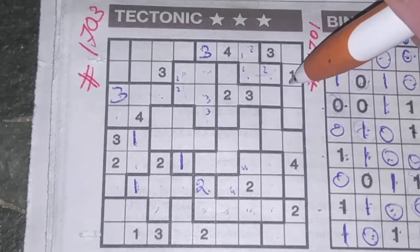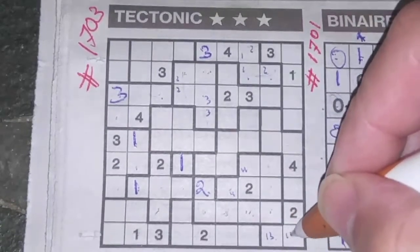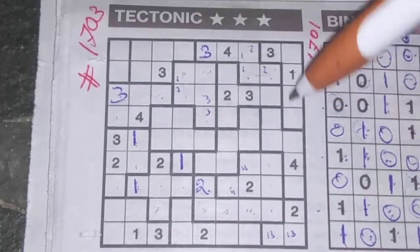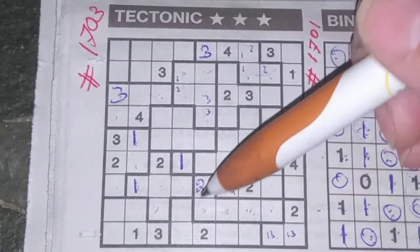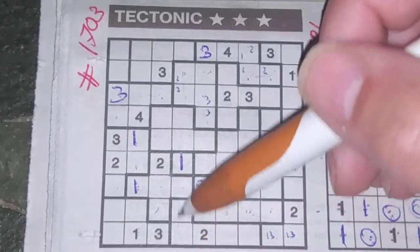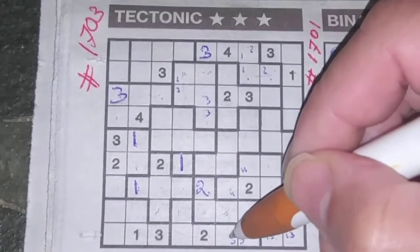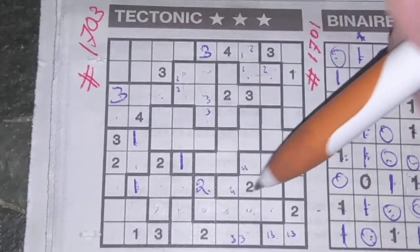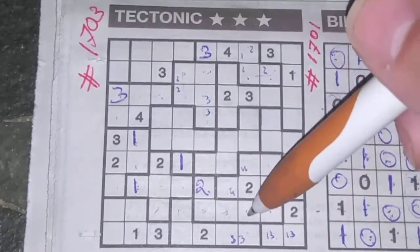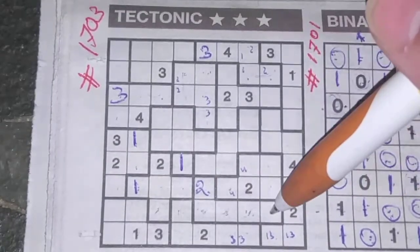Then the 1 and the 3 are left here. Both boxes cannot be a 3, so the 3 goes in those 2 boxes. That means that those 2 boxes cannot be a 3, so the 3 goes in those 2 boxes.